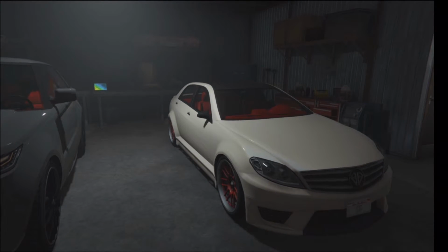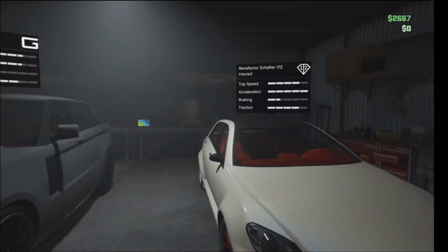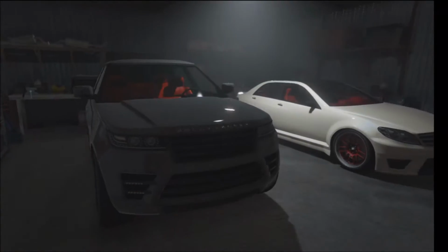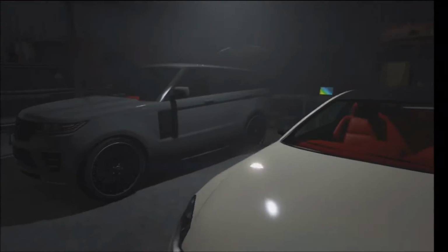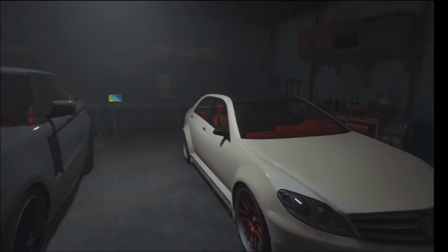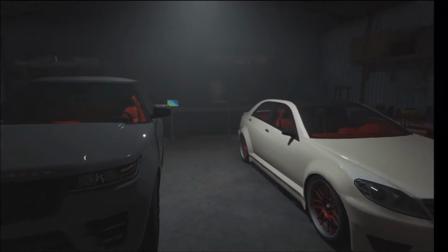This video is just going to be on me testing these two vehicles, as I don't actually have enough money to even buy the yacht or even think about buying it. I only have 2.6k. My friend's got a yacht, but he has a modded account, so he can buy all the update vehicles. I was going to borrow his account, but he decided not to in the end, so oh well. I'm just going to try my best and show you these two vehicles.